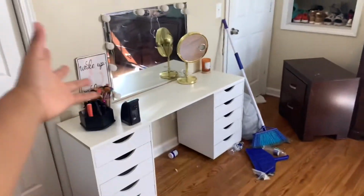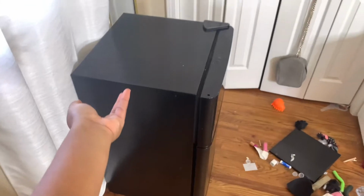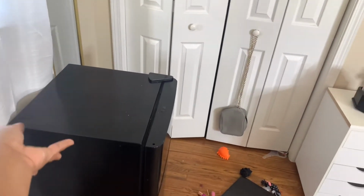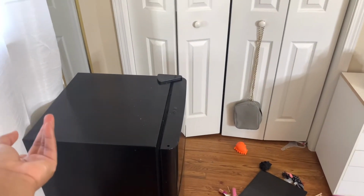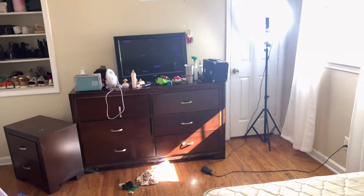And then my vanity is gonna stay right there, because we ain't got that much room. And then my refrigerator, I don't know what we're gonna do with this big guy. We might just keep it right here. I don't know. But that is what the plan is right now.